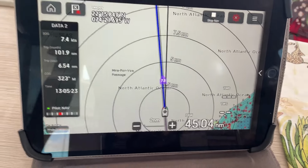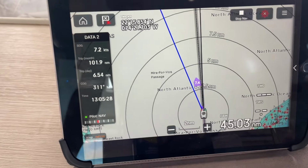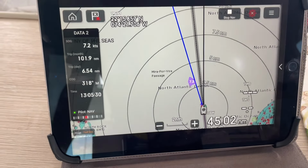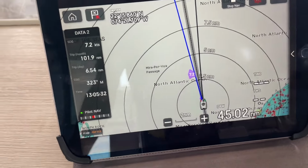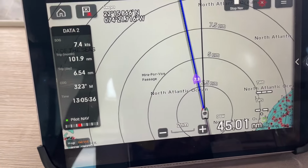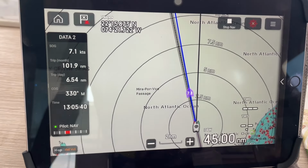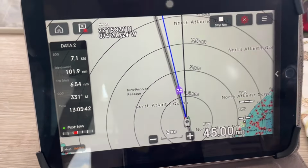Queen's Island is disappearing in the rear view mirror. I've just reset the sails a little bit, a better point of sail, and that's got us up to 7 knots, which is quite nice. We were only doing about 6 before, so it does pay to set the sails properly.